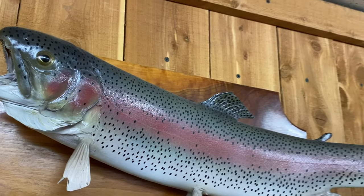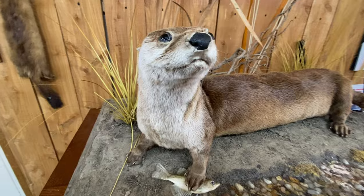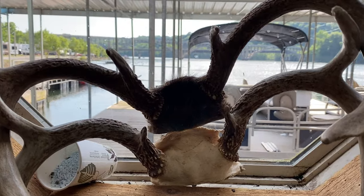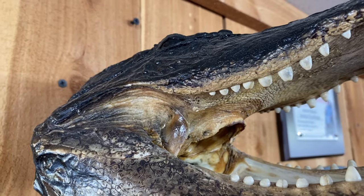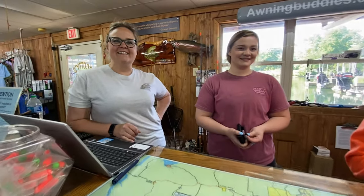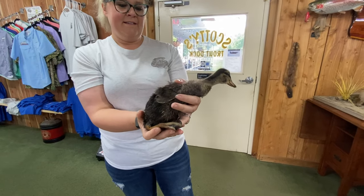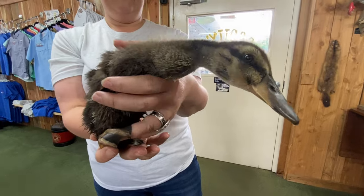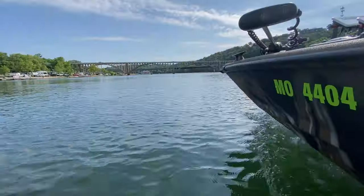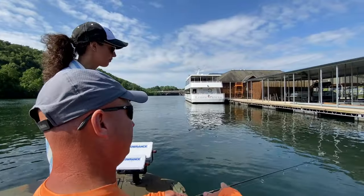Are you ready for part two of fishing trout in Branson, Missouri? We started off at Scotty's Trout Dock and Marina, and wow, what a super cool place this is. We really loved it there. Boat rentals, all kinds of activities and charters, and the owners were fantastic. What a great group. We got to meet up with some other fishermen, check out some wildlife, and of course, we got our favorite charter for the river, and you're going to get to meet him in part one, so definitely check out that video.